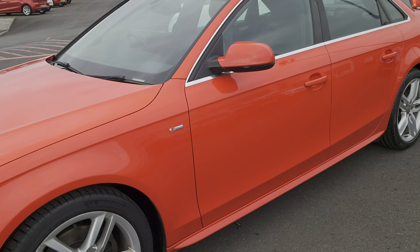But for now, I'm showing you a 2015 Audi A4. It's a TDI S-Line edition. It's a 2-litre diesel, 6-speed manual, 4-door saloon, in a gorgeous progressive red.